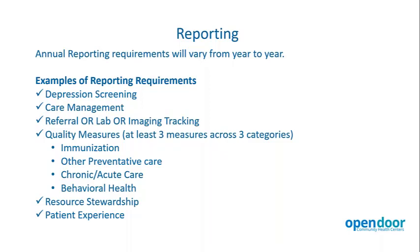For referral or lab or imaging tracking, you need to show one of the 3 of these. You don't have to demonstrate or report out on all three. You select which you would like to do. For us as an organization, we decided to focus on referral tracking. So I worked very closely with our Director of Clinical Support Services and our Business Intelligence team to refine an existing report and modify it in a way that would meet the need for our quality reporting that was needed for PCMH.